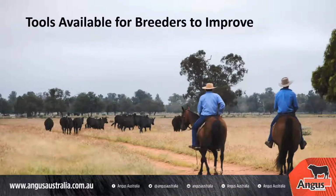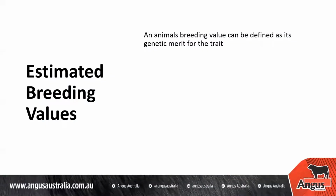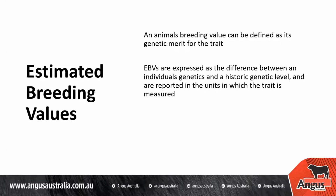So some of the tools available for breeders to improve include estimated breeding values, and just quickly, an estimated breeding value is an animal's breeding value and it can be defined as their genetic merit for that trait. They're also expressed as the difference between an individual's genetics and a historical genetic level, and they're reported in the units for which they're measured. So for weight, they're reported in kilograms. For fat measurements, they're reported in millimeters.